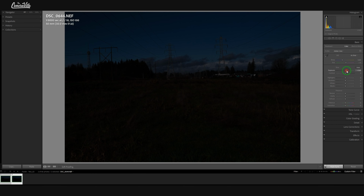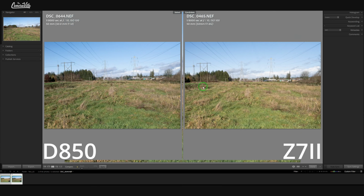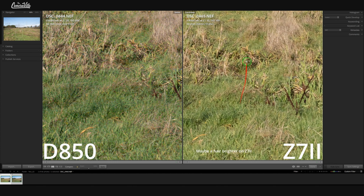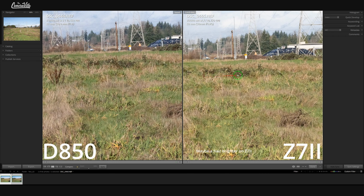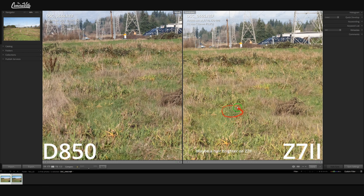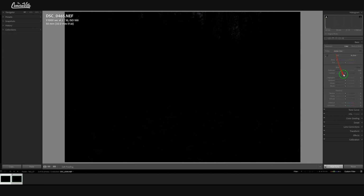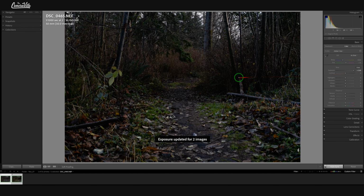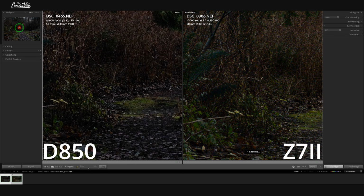I'm basically shooting underexposed and lifting up the shadows. And it looks more or less the same. I don't know what to say. It looks the same to me. Here's the second sample. Looks more or less the same, I guess.